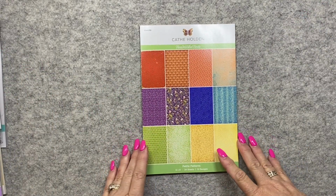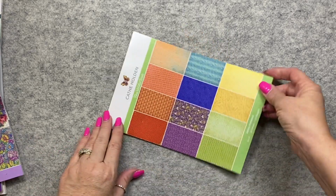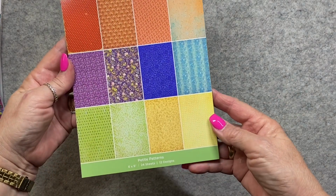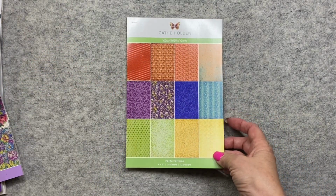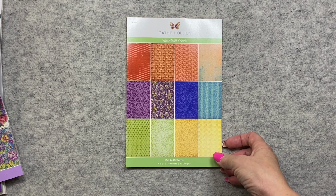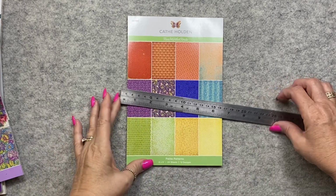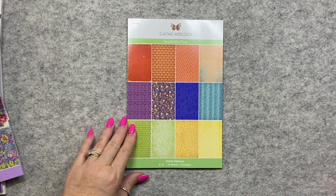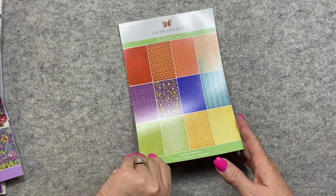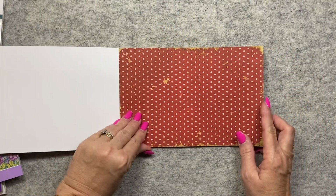So let me please just make sure I'm in screen. So this is Petite Patterns. These are, I think, 6 by 8. Let me just grab a ruler. Yes, no, 6 by 9. These paper pads are 6 by 9, so a really lovely size. And I'm just going to put it on the side just so that you can see them.